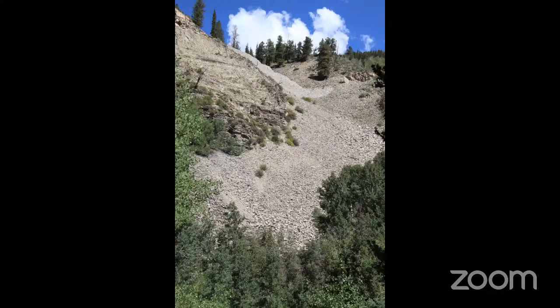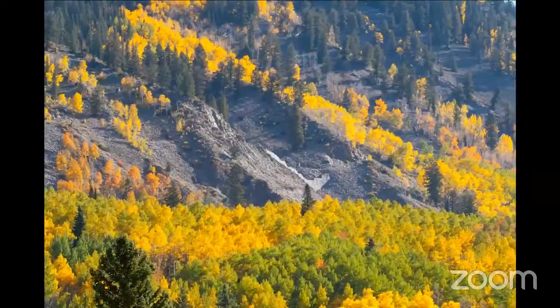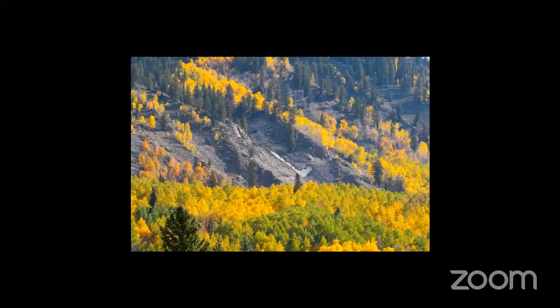And you look up, and you can see the Ohio Creek Palisade Wall. And you can also see the scree fields to get to it. This is what it looks like from across the valley with a long lens. By the way, it's not a bad place to take aspen pictures in the fall.